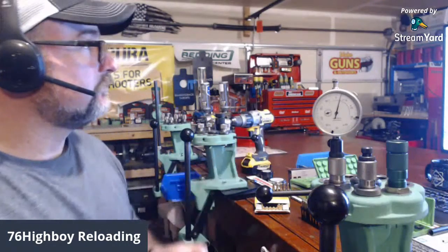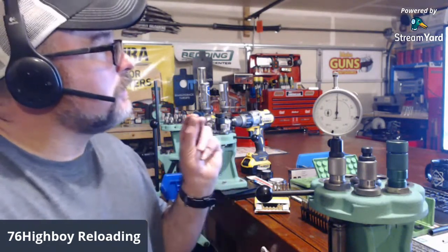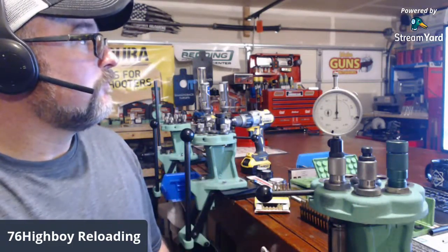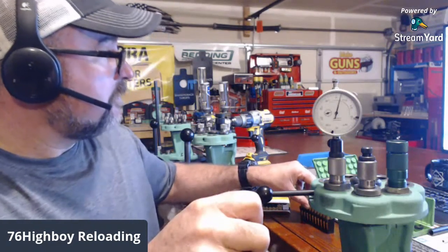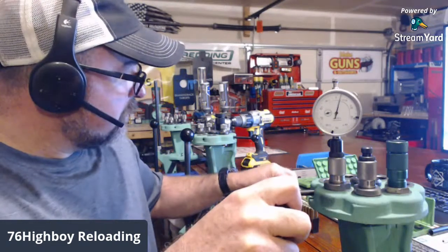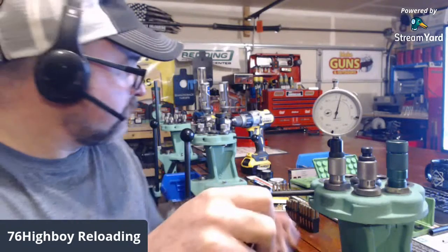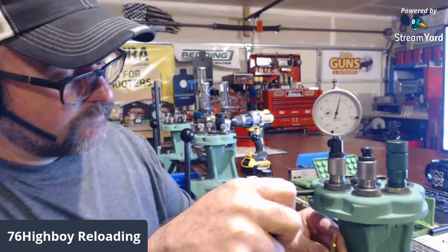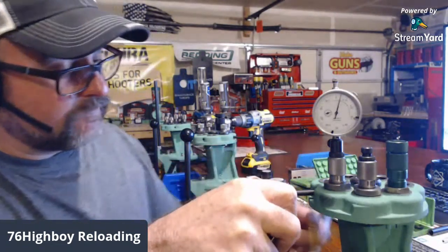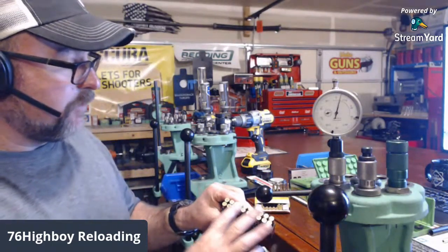This is Hornady. That's a thousandth over, a little more tightly fit. Wow, a thousandth over. A thousandth over. A thousandth over. A thousandth over. I have just gone through pretty much all those, a thousandth over.